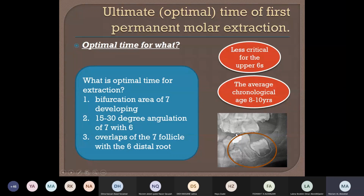And when the angle between the long axis of the 6 and the long axis of the 7 is about 15 to 30 degrees, and when the developing follicle of the 7 is overlapping with the distal root of the 6. These criteria will give you the perfect time to extract this badly destructed 6, as you can see here.